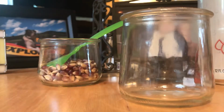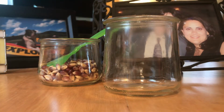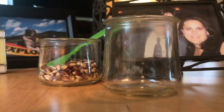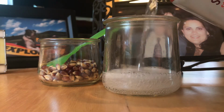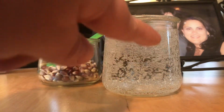So we're going to start with this empty jar right here. We're going to play the opposite game. So if my jar is empty, what do I have to do to make it not empty anymore? I have to fill it up. So our first opposite is empty and full. So I'm going to fill it up with my bubbly seltzer water. And we can see all those bubbles?